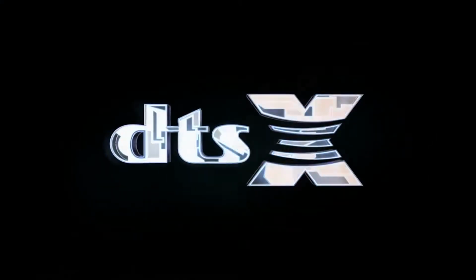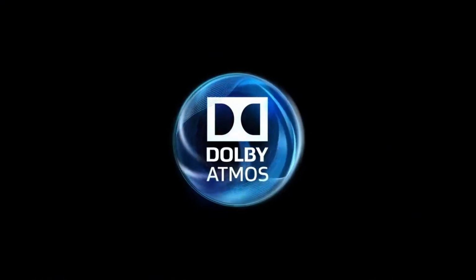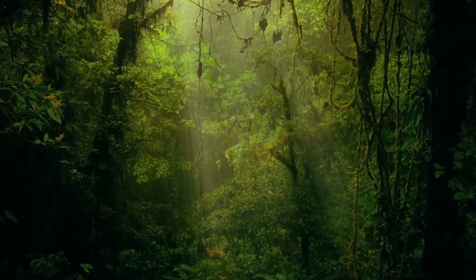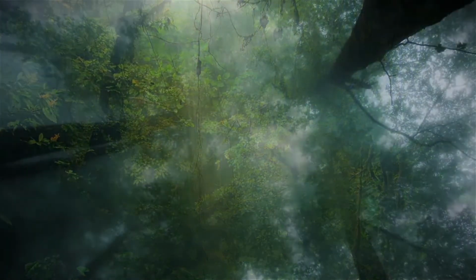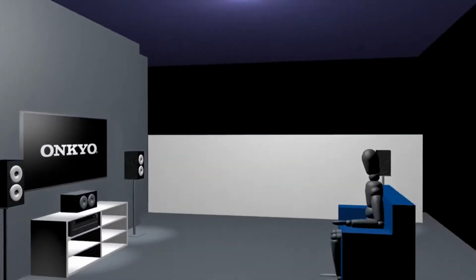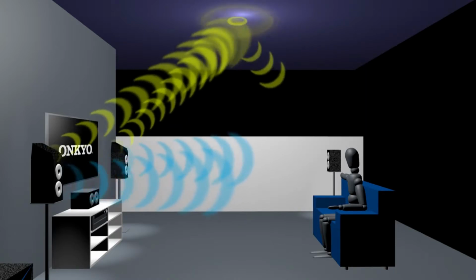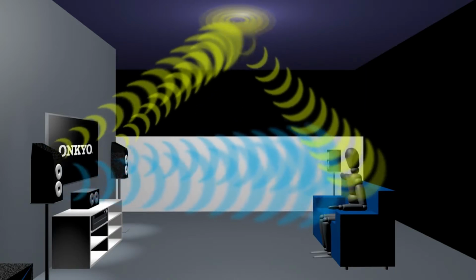This versatile 7.2-channel receiver comes DTS:X-ready and supports Dolby Atmos for immersive, multi-dimensional sound. Hear sounds flow naturally all around you, including overhead, for unbelievable realism and authenticity. Speaker setup is easy with Onkyo's latest AccuEQ calibration system, featuring new AccuReflex technology that accounts for upfiring height speakers to ensure all audio reaches the listener at the same time.